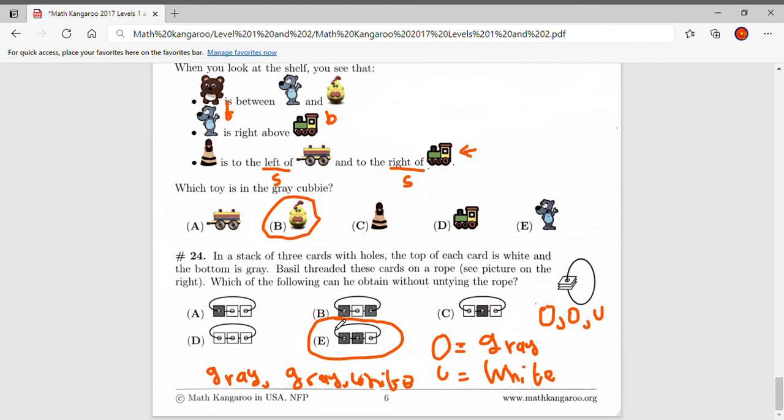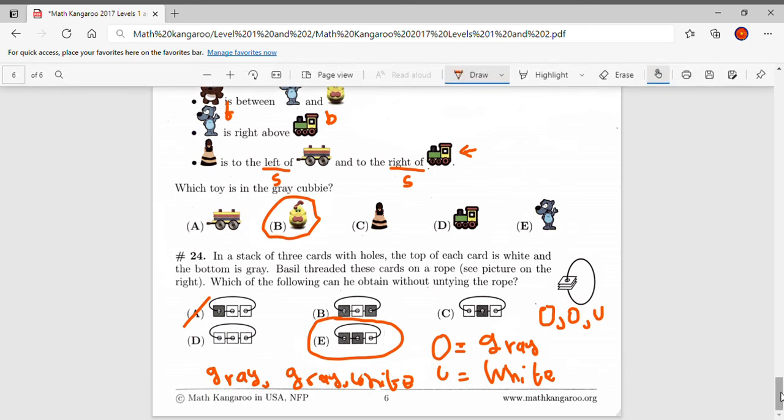And to even notice that they're all the same, that's also very tricky, because most students would just go and try and be like, okay, this is over, over, under, so it's supposed to be gray, gray, white. That's incorrect. And then they'd do this and not notice here that they're both the same. That must be the pattern. And then they would finally take the time to go through A, B, C, D, and then E. But we solved it in a quicker way, which can come in handy.